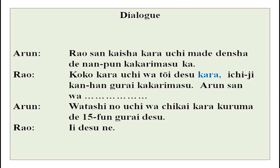Gurai, of course, we have done earlier, and there is kara over here, and watashi no uchi wa chikai kara kuruma de 15 fun gurai kakarimasu. So, it's close by, thus it takes only 15 minutes, approximately 15 minutes. That's really wonderful. That's really nice. So, this was the conversation.